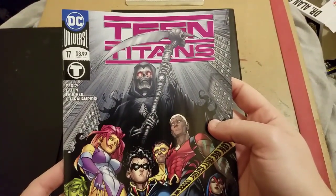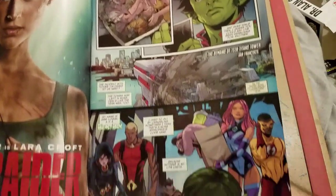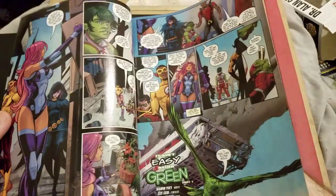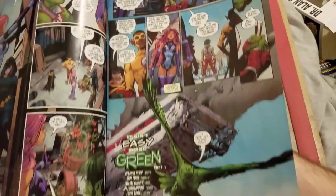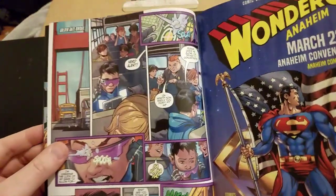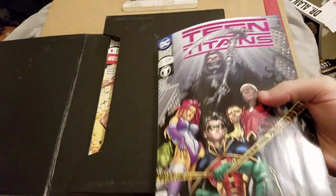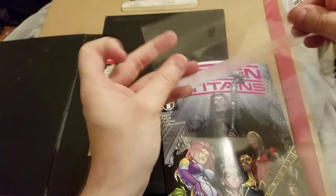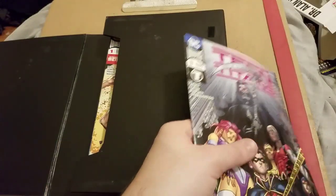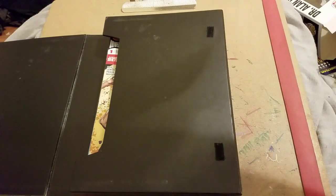Next we have Teen Titans number 17. I was thinking the other arc I want to get from Superman was whenever he got infected with the red kryptonite. And I used to remember what that arc was called. And he has some crazy hallucinations and stuff. I really want to reacquire that one.